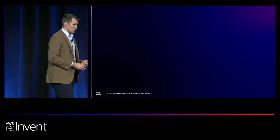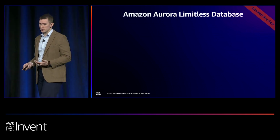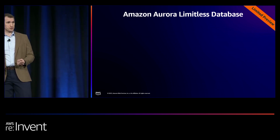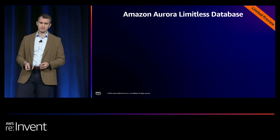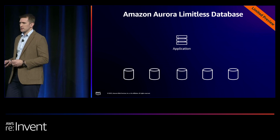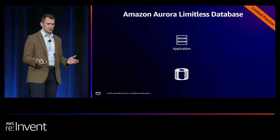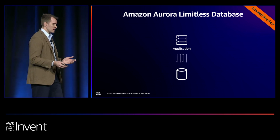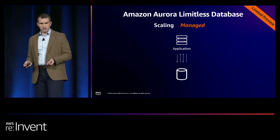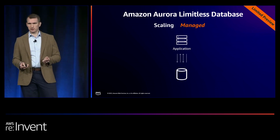So we heard all these problems from you, our customers, and we developed Amazon Aurora Limitless Database, which is now available in limited preview for the Postgres-compatible version of Aurora. The fundamental idea behind Limitless Database is to give you the power of a sharded database with the simplicity of a single database. By providing extreme scalability within a managed service, Limitless Database makes it easier than ever to scale your workloads on Aurora.